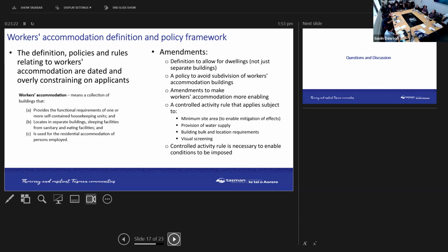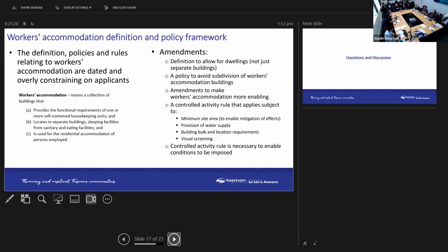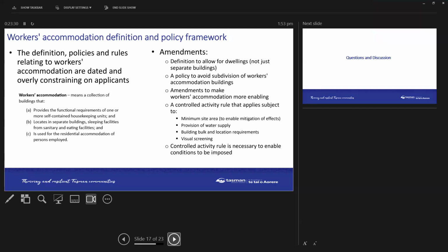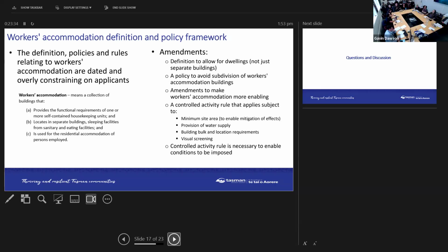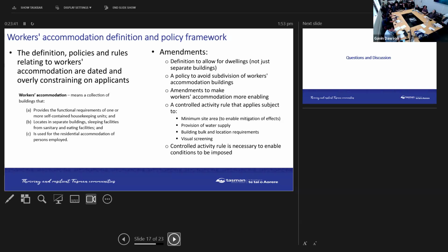The rural zone. In residential zone, you can do all that stuff anyway. This is to enable your farm to put in whatever sort of accommodation installation. The definition I had before was very classic workers' accommodation, with different units and a centralised facility.